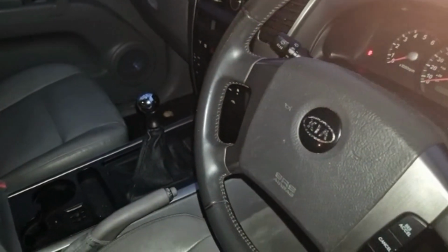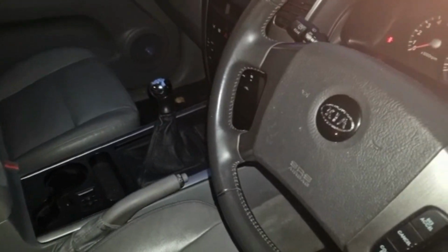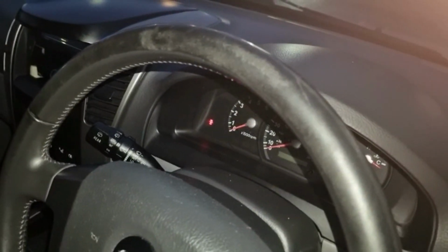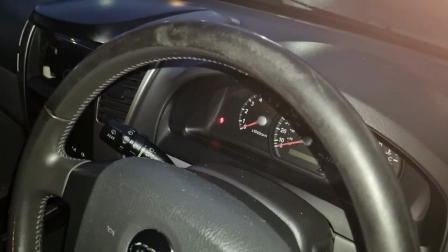So as with most Sorentos, it's suffered with wear and tear because the interior, I don't really think it's actual leather. But again, as you can see there, the wear on the steering wheel. I did buy a new leather cover for it. I got that off eBay, I think it was like £14 or something like that, which you have to stitch on yourself. But again, I just didn't get around to doing it.